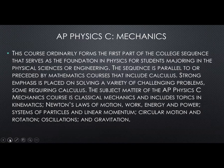Moving on to physics, we offer Physics C Mechanics. There's different topics in physics that are offered, but we specifically teach mechanics with a C, indicating that this is a calculus-based physics course. There are algebra-based physics courses, but we don't offer those here at OSSM. We offer it with calculus because you're also simultaneously learning calculus in the math classroom.